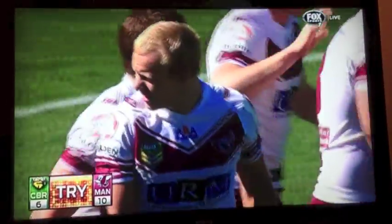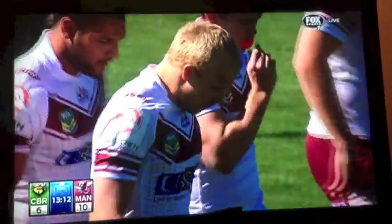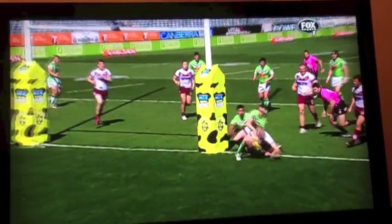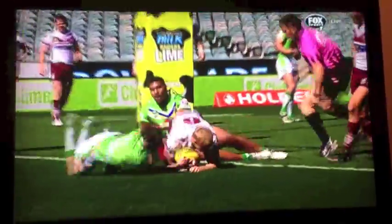The Raiders have thrown an intercept pass, conceded a penalty, and now they concede the lead. Yeah, well, that penalty was really costly down the other end of the field. They started their set inside the 50. Great work by Sam Short there. He had some good go forward from his big men and out on the edges. And a nice little kick there.